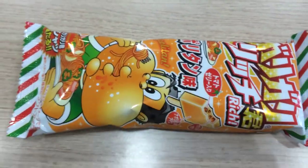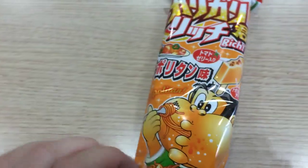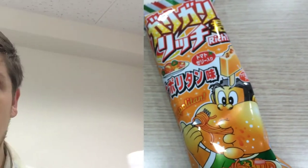Oh yeah. Time to put it in the freezer. I forgot to mention that I had ryokucha, or this kind of green tea, with my lunch. But it's done. I'm done eating it. So now I'm on to this.